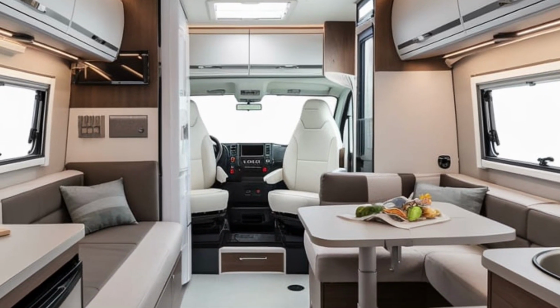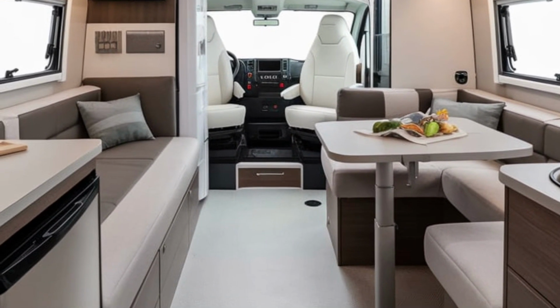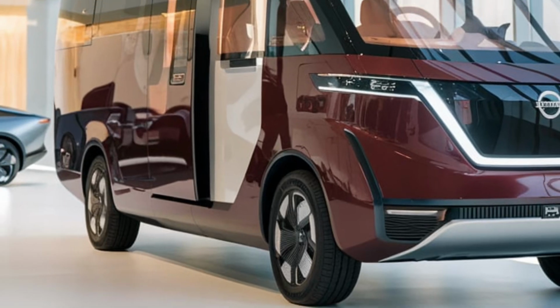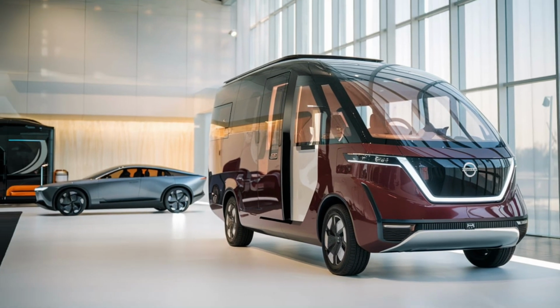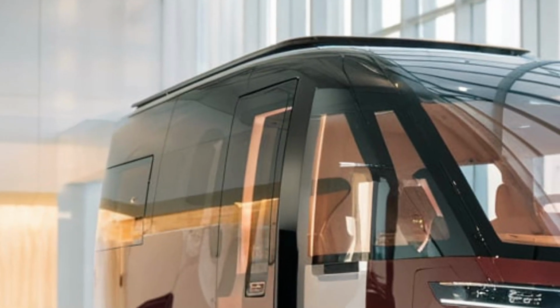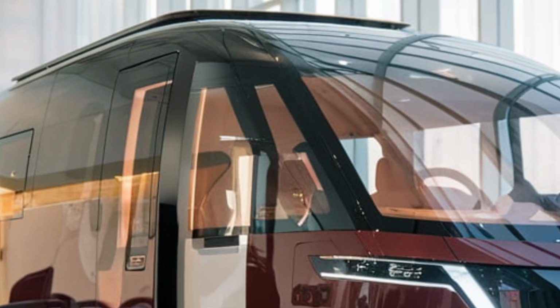Water and waste management are designed for convenience. The freshwater tank has a large capacity, and a gray water filtration system allows for eco-friendly disposal. The black water tank is easy to empty with a hands-free waste system, minimizing maintenance efforts. Additional features include an integrated security system with motion sensors and smart locks, keyless entry, and an emergency power backup.